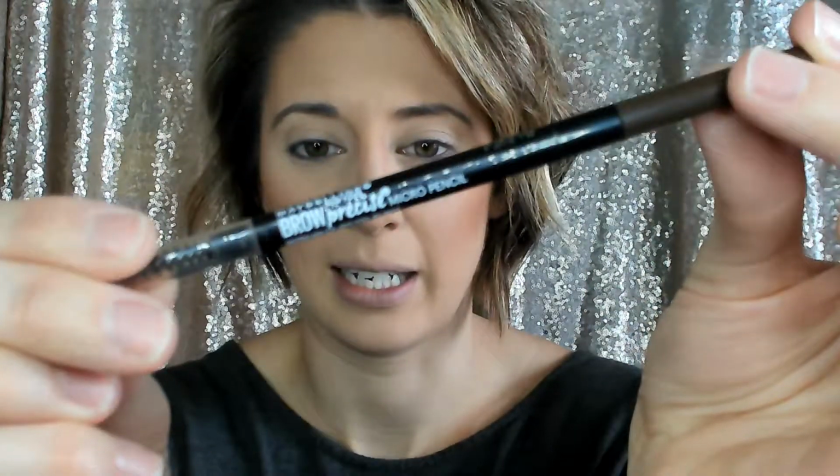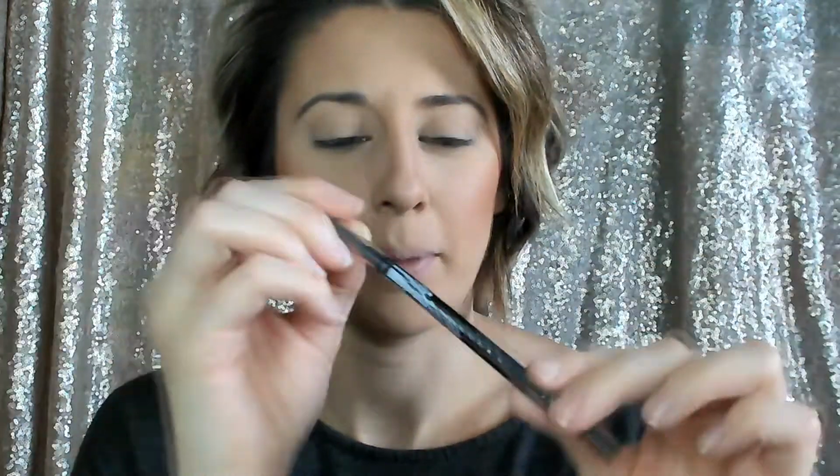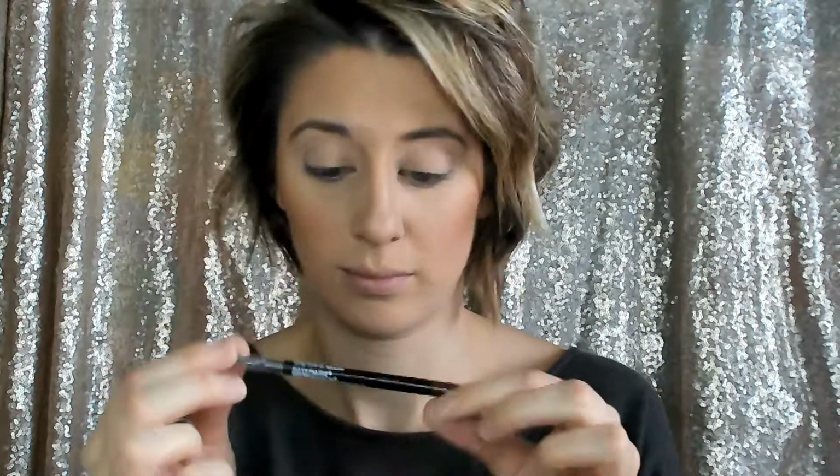Now for brows. You guys, I'm not a huge fan of this particular brow product. This is the Maybelline Brow Pencil in the shade Shadeless. I'm kidding. PJR81W. Okay. Why don't I like this one that much?